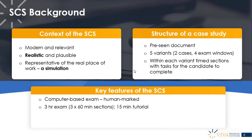This is a 3-hour exam. It will have 3 sections, and each section lasts an hour. Now that sounds like loads of time, but almost all students we talk to, and we've talked to many over the years, tell us that this is a very time-pressured exam. So you need to manage your time well, and we'll talk about how you can do that in a while. There's a 15-minute tutorial at the start leading you through the kinds of windows you'll be presented with once you start the exam, and we'll look at some of those elements in a couple of slides' time, so they're less of a surprise on exam day.